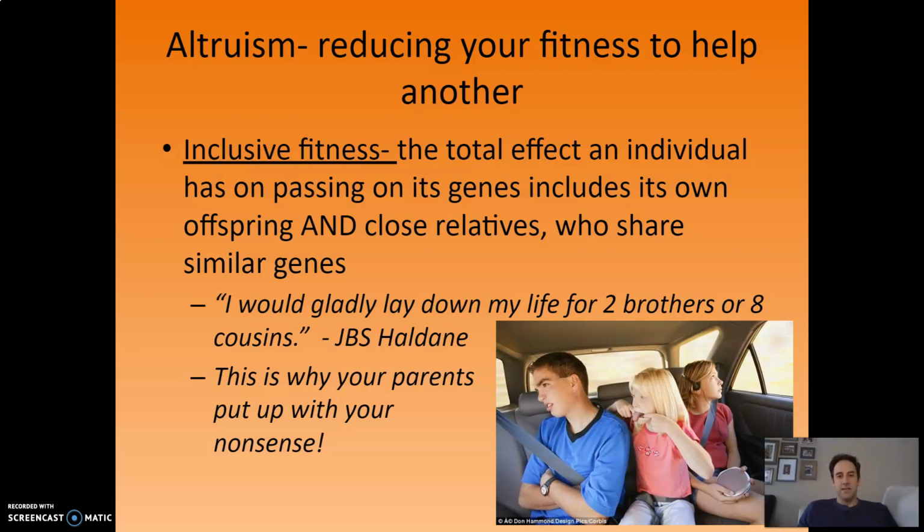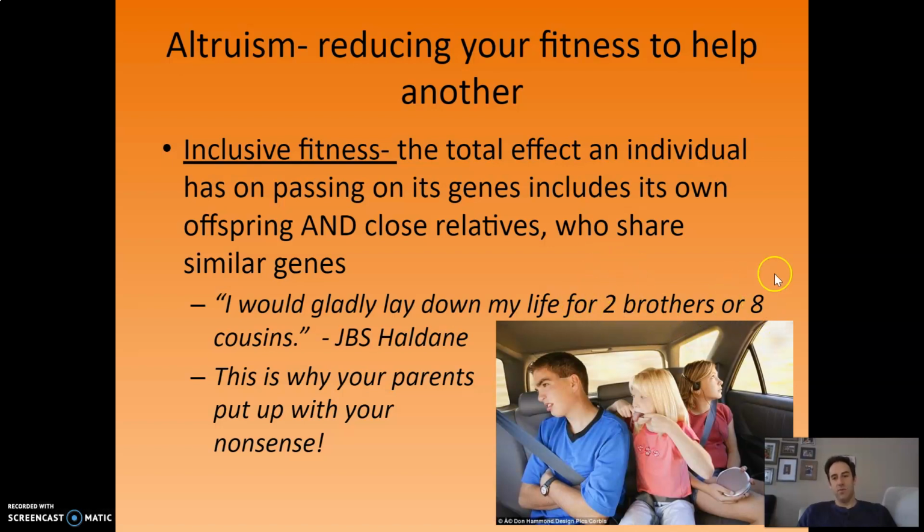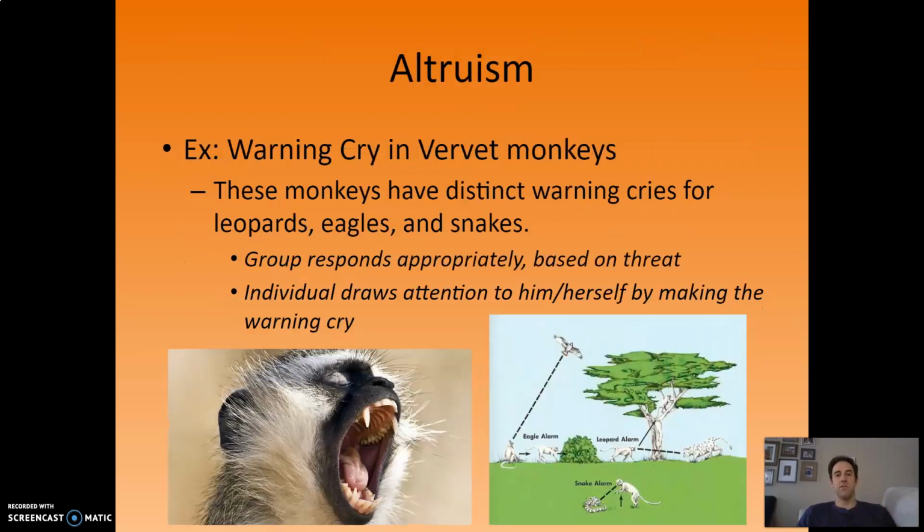And then, my niece and nephew, some of their genes are shared with me. And so by helping them, then I can also increase my own fitness. So there's a nice quote. I like this guy, Haldane, who was joking, but he wrote, "I would gladly lay down my life for two brothers or eight cousins," because you share 50% of your DNA with a sibling and 1/8 of your DNA with a cousin. So this is why your parents put up with all your nonsense, because you have their genes and their only hope, evolutionarily, is to put up with you and hope that you can pass those genes on when you're at least 29 years of age in a committed relationship and financially secure.